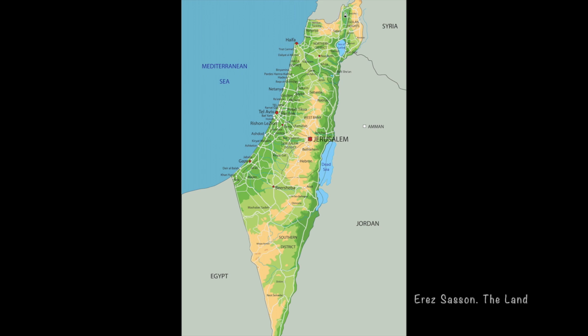Toward the east of the eastern Galilee area, we have the Golan Heights. The heights toward the east of the Sea of Galilee, the borders with Syria, a territory that was gained after the 6-Day War, 1967.